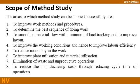So material flow can be smoothened to improve the work conditions and hence improve the labor efficiency. So working conditions can be improved in such a way that labor efficiency, manpower efficiency can be achieved. In order to achieve the manpower efficiency, we can improve the working conditions. By doing a proper method study, we can improve the working conditions, as well as reduce the monotony in the work. So method study helps to avoid the monotony in the work.